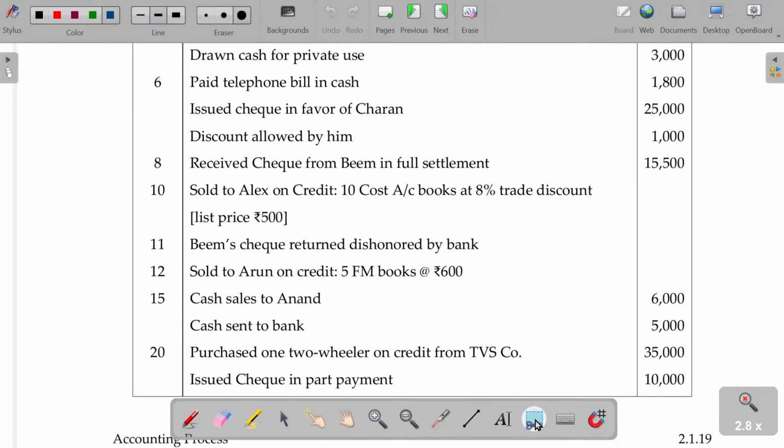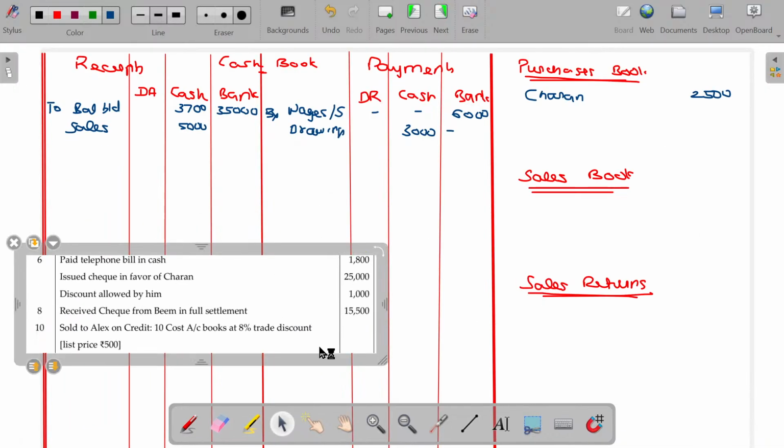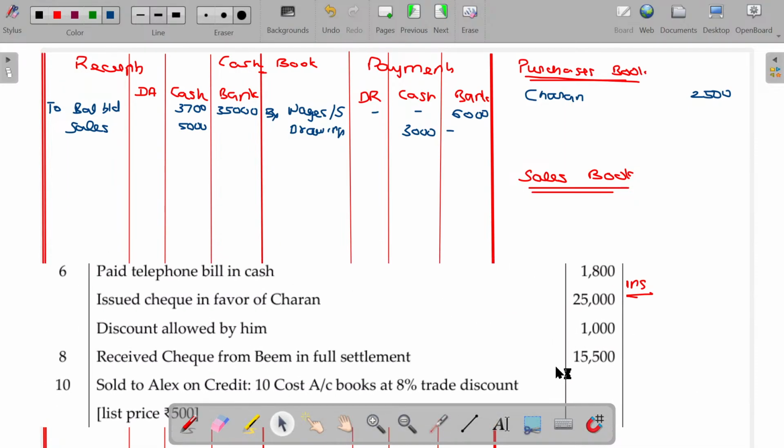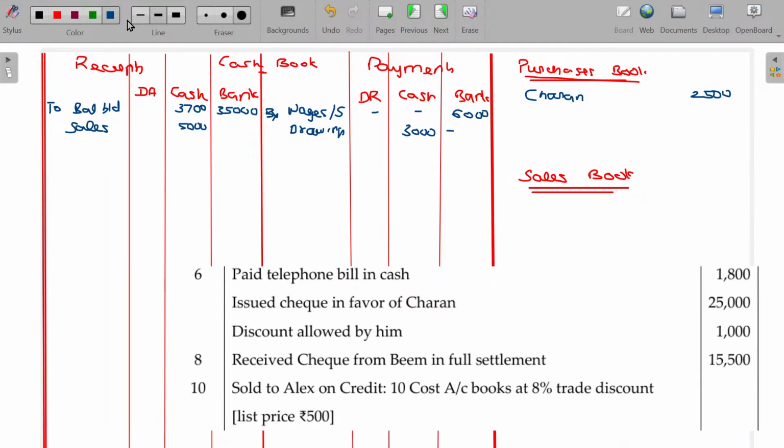Then we'll move on from 6th onwards, 6 to 10. Few more transactions. Majority transactions will fall in the receipts and payment itself. So half of the load is over because that one is pretty simple one, right? Now paid telephone bill. In the payment side, telephone bill. This value being 1,800 in the form of cash.